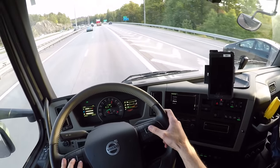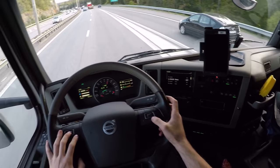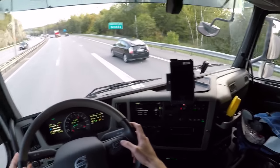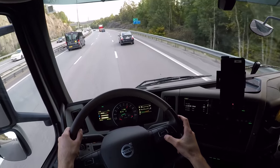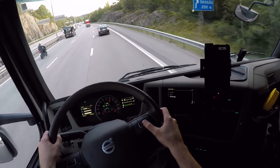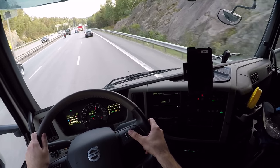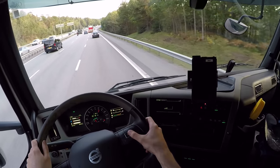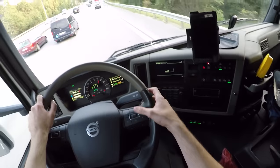And then we have alarm. You can set alarms, like if you're sleeping in the truck. But how would you sleep in this truck? So we got main menu settings here as well. We can set the brightness here. Here's the brightness. But it's only for that display though. The brightness for only that display.